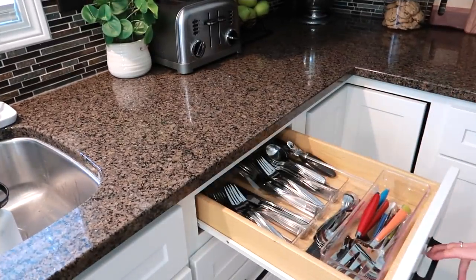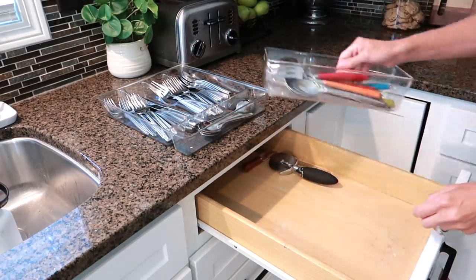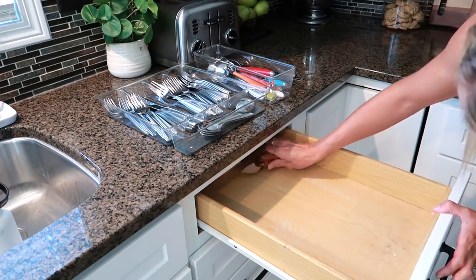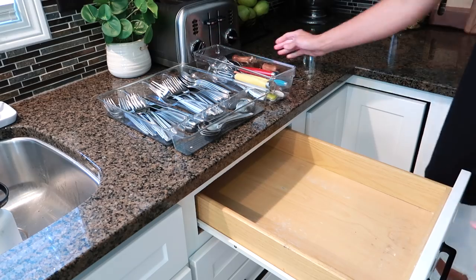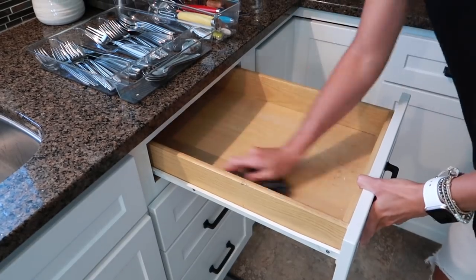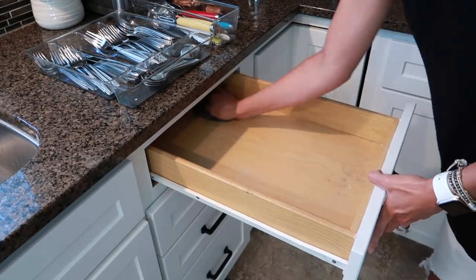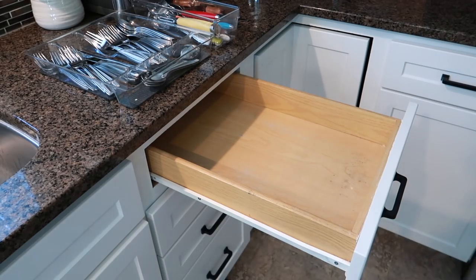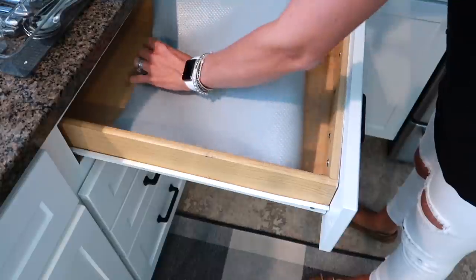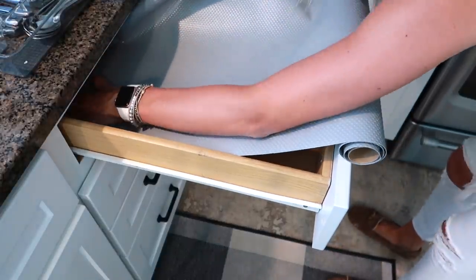As I am cleaning up from my organizing project, I decided to try to use up what was left of the shelf liner in some of my other drawers in the kitchen. So this one is our silverware drawer that we access all day, every day. And the tray slides around when you open the cabinet door all of the time. It drives me crazy. I don't know if I'm missing something or not, but I'm hoping that this will solve the issue. So I'm just going to use the same little gray liner in here and see if that helps out.